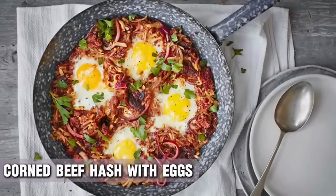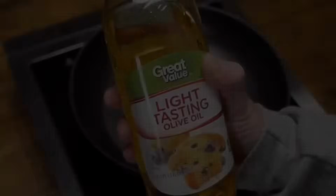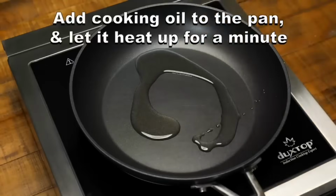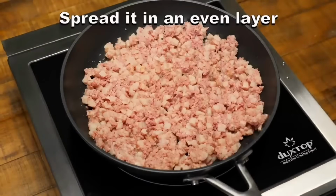Corned beef hash with eggs was popularized in the States after World War II when rationing meat was a common practice. One of the States' biggest food processing companies, the Hormel Company, claims they brought corned beef hash to America in the 1950s and jump-started the invention of corned beef hash recipes.